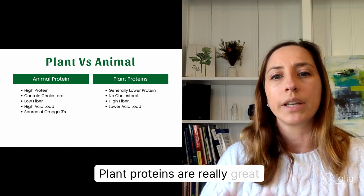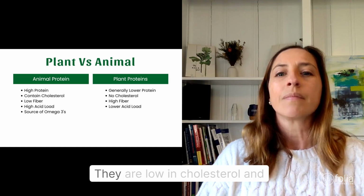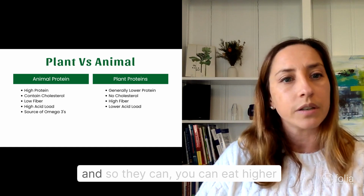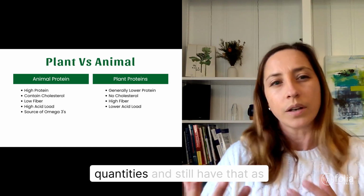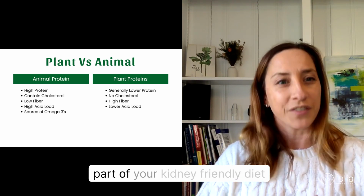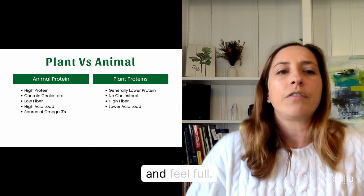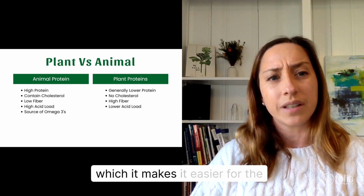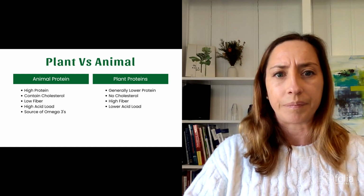Plant proteins are really great because they're high in fiber. They are low in cholesterol and saturated fat. They're generally lower in protein, and so you can eat higher quantities and still have that as part of your kidney-friendly diet and feel full. And they have a lower acid load, which makes it easier for the kidneys.